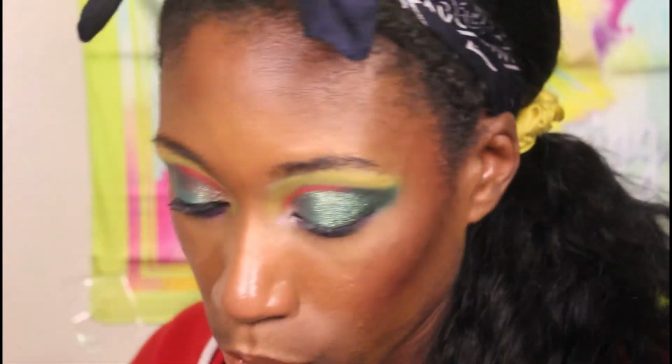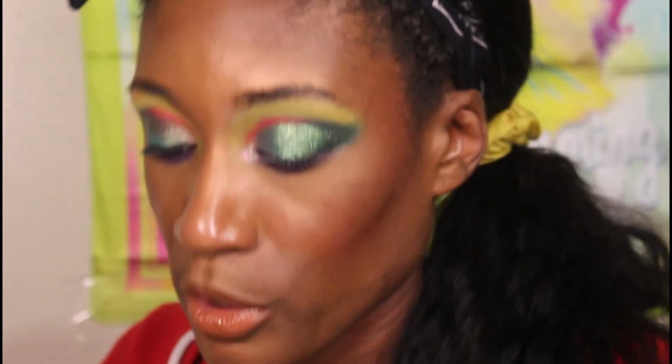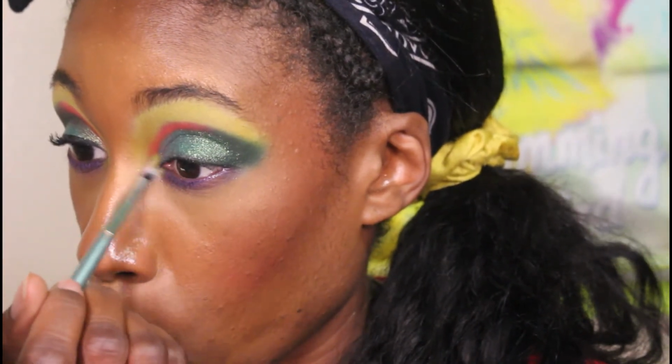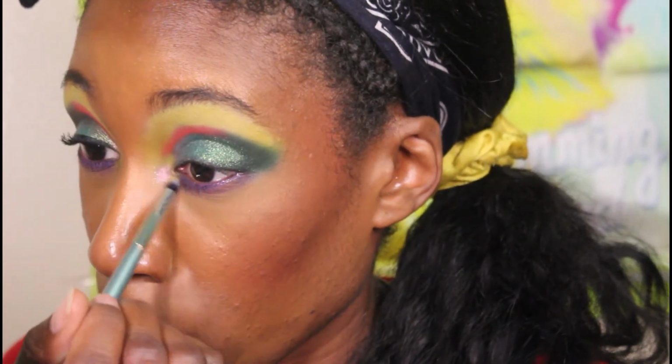Now we're going to do the final color, which is called Hanging Bridges. That's the dual chrome shade I was telling y'all about in this corner right here. So I'm going to go ahead and pop that in my inner corner. And with this look, y'all, I was just kind of at home winging it as I did my makeup. I was like, I don't know what I want to do with this palette, but I want to do something that's going to be fun. And it's going to make me look like a colorful bird. So I feel like we accomplished that. Don't you think I look like a colorful bird? I feel like I look like a colorful bird.